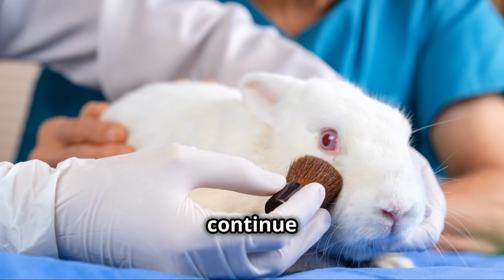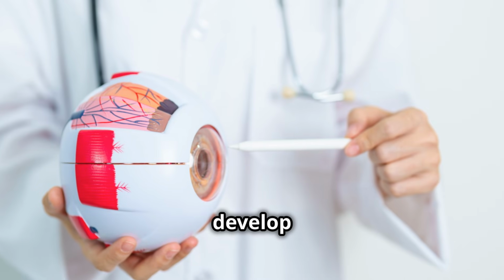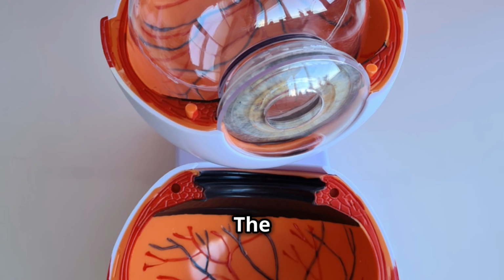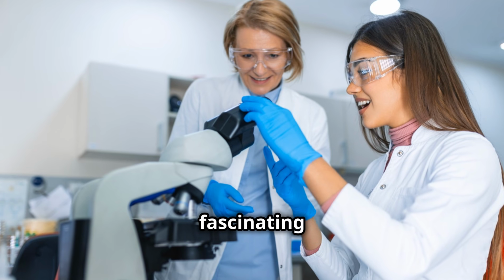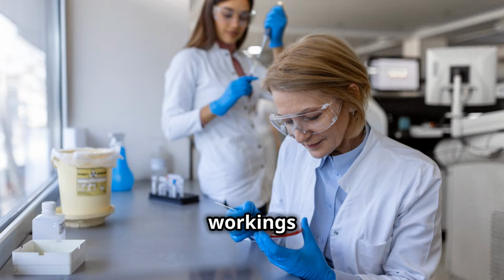Today, researchers continue to study the Purkinje tree and other aspects of retinal anatomy to develop new treatments for eye diseases and improve our understanding of vision. The Purkinje tree is not just a fascinating visual trick. It also provides valuable insights into the inner workings of our eyes.